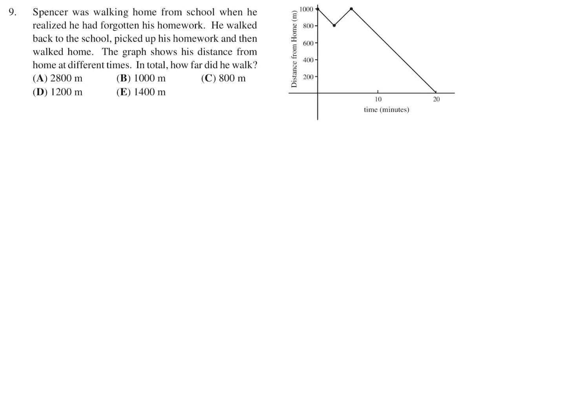Spencer was walking home from school when he realized he had forgotten his homework. He walked back to school, picked up his homework, and then walked home. The graph shows his distance from home at different times. In total, how far did he walk?